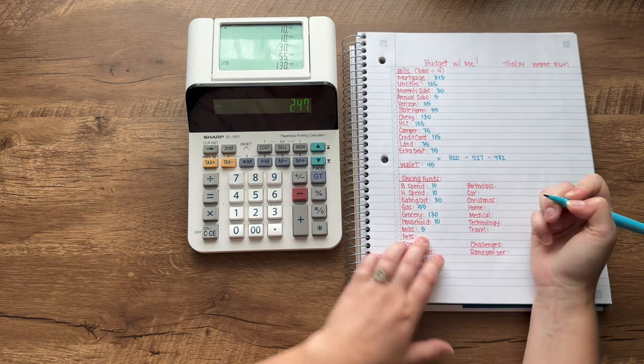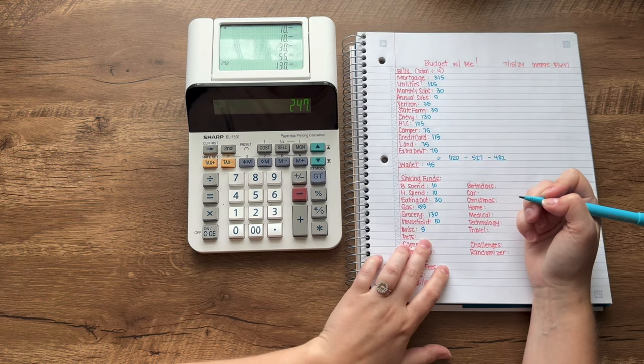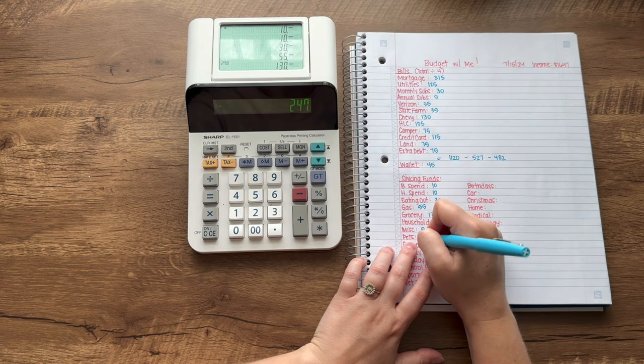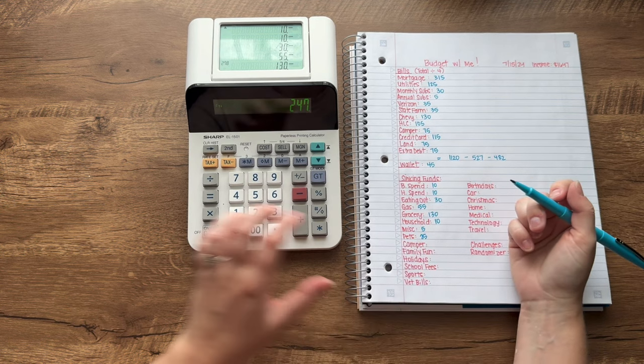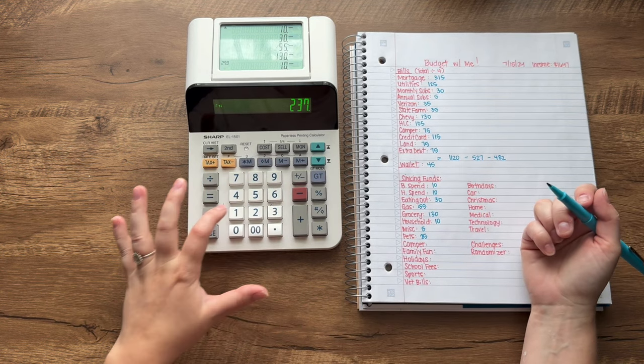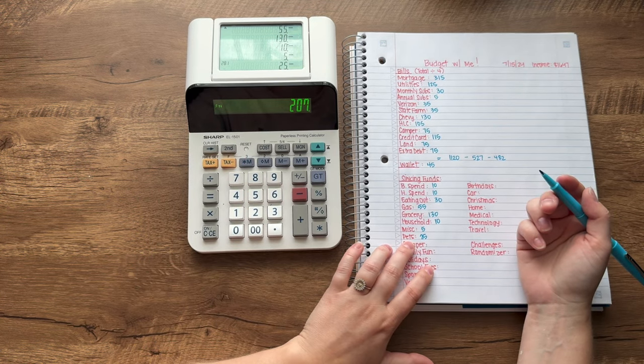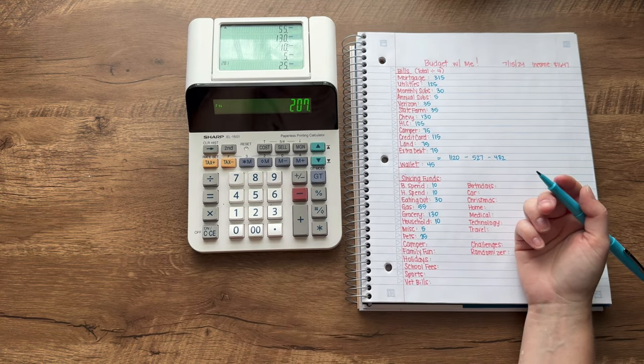Miscellaneous, I'm going to put in 5. I think that rounds us up to $20 in there, so that's good. Pets, I'm doing 25 this week. I need to take these out. 10, 5, 25. I'm saving up to get Kozar groomed.